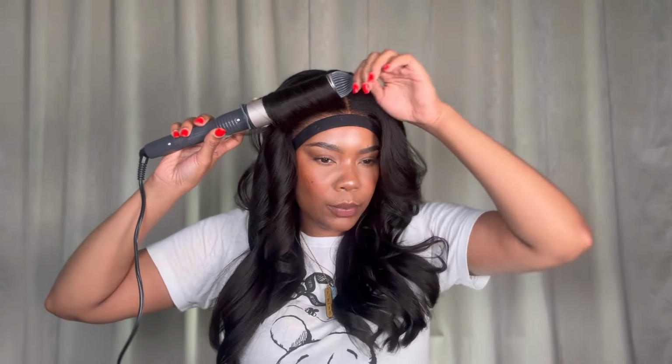When I get to this last curl, I'm really trying to put my foot in it and make sure that it gets heated thoroughly. So I start at the base and I let it sit for like at least 10 seconds. I really want this curl to stay. It's like the most important curl to me, because this is where we're going to get our volume. This is what's going to accentuate our layers. So I let that sit, and then I finally turn it to get that end in, and I let it sit for like another 5 seconds or so, and we can get a nice juicy curl.